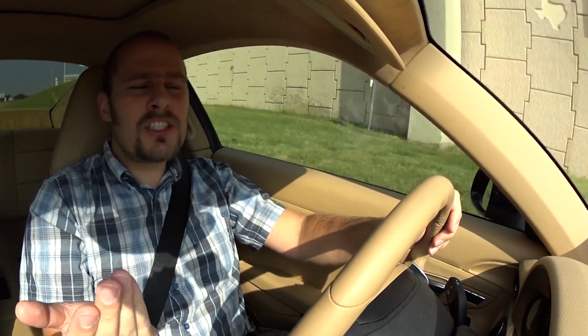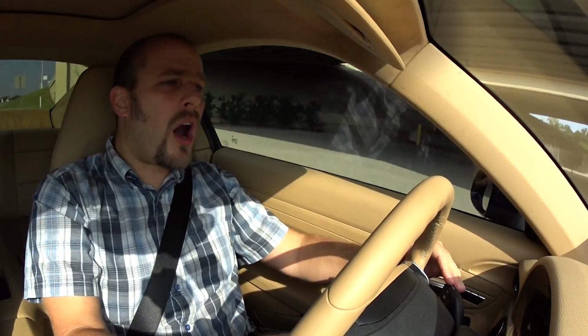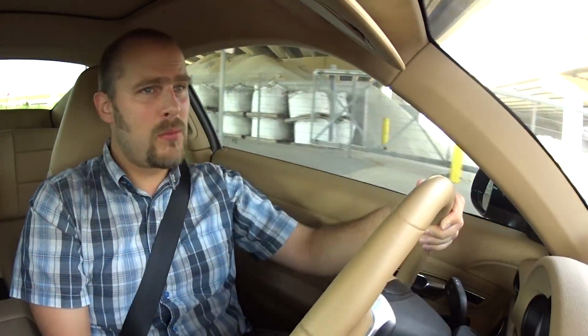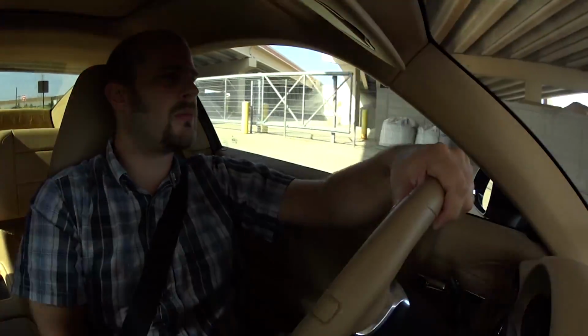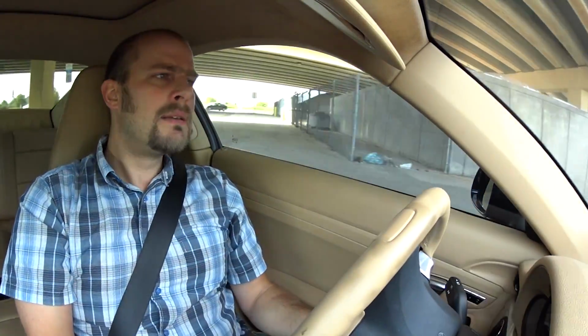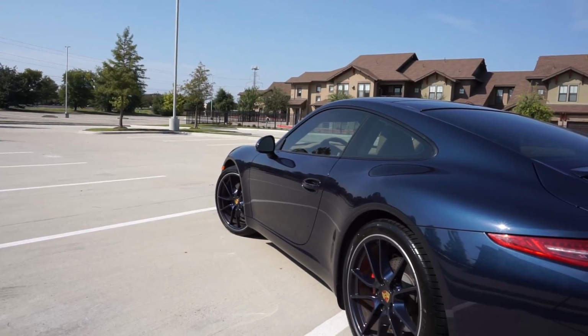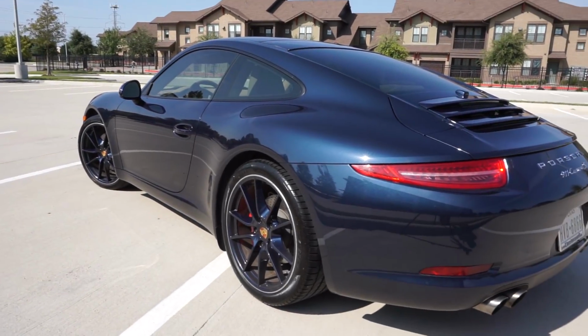But still, it is tremendous value, because if you go to Audi, you're spending more. If you go to Ferrari, you're spending way more. If you go to Lamborghini, well, it's the same thing, even though it's kind of Audi now, you're still spending a ton more money. And to be honest, Porsche is for everyone.